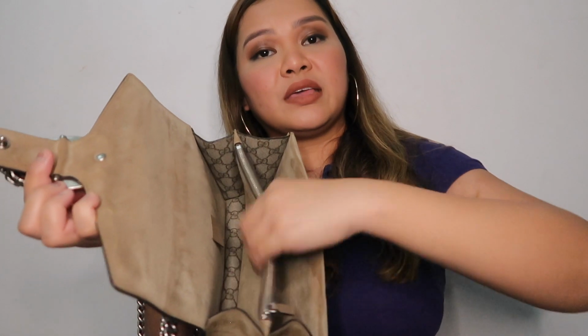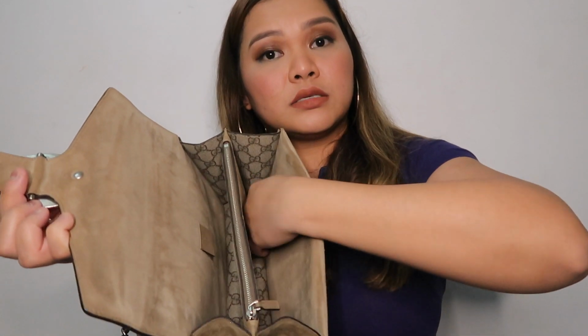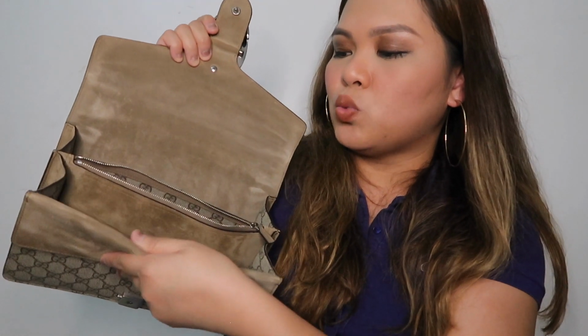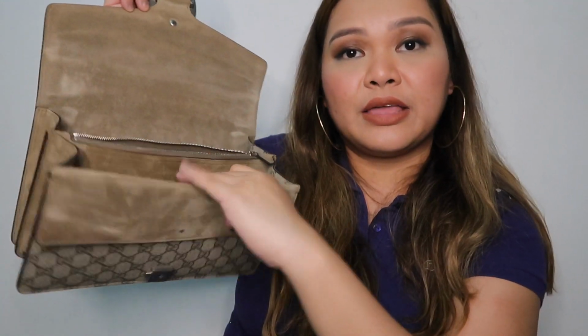So, this one is suede. Yung labas nito is suede. Tapos, ito suede din. Yung monogram lang is the bottom. And also, yung inside pocket, yung zippered pocket, the inside is monogram. Now, again, as I mentioned, suede can be a bit hard to maintain. And, ayun, pag na-stain talaga yung bag, mahirap na siya tanggalin on suede leather.